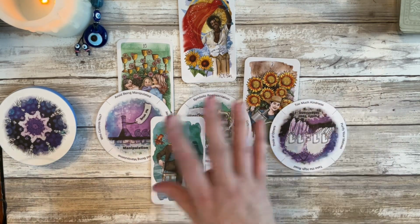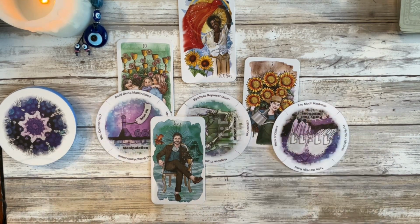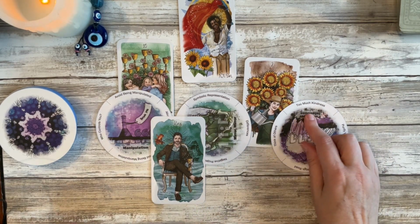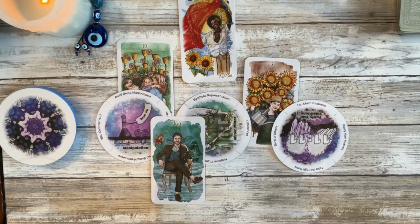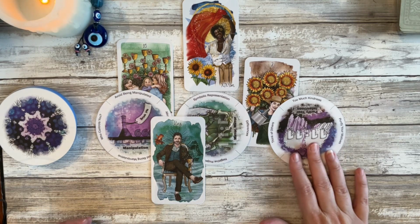And it's funny that I say that, and over here on the top is another thing that could be read as a message, which is too much kindness, which goes along perfectly with this Sun card. There's too much of it. She's giving too much of herself and letting these other people, you know, take over her life or whatever.